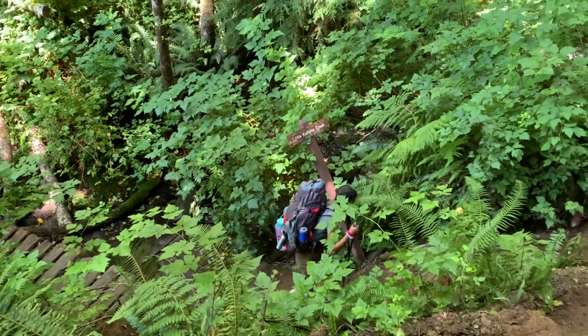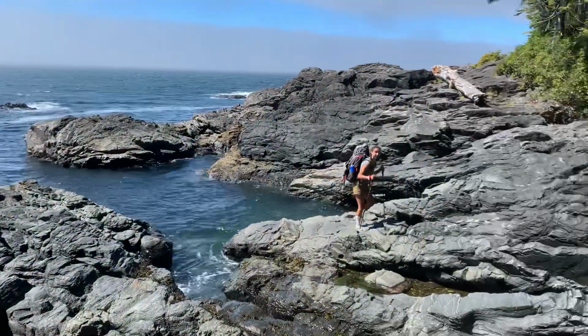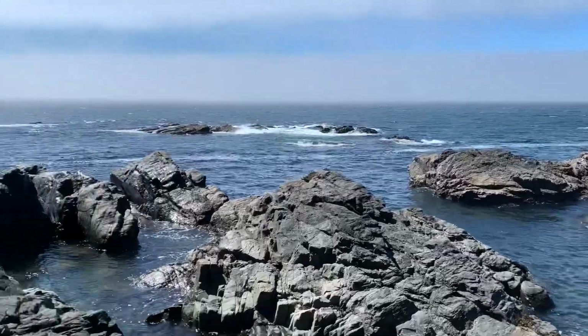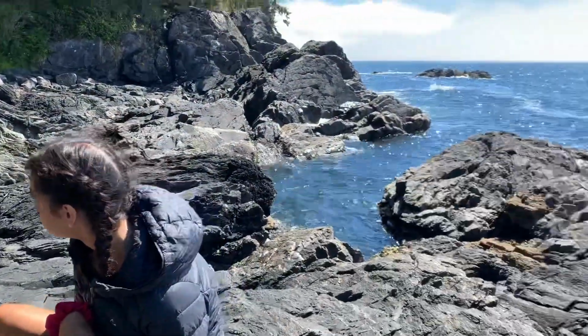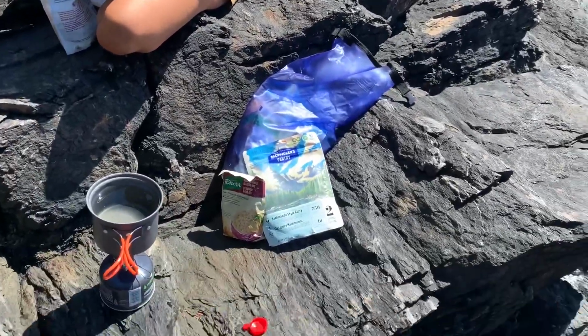Ashley just grabbed some water for us for boiling later. All right, Little Cootsie Creek. Eat some lunch. Best location for lunch. Boiling up a little creek water.